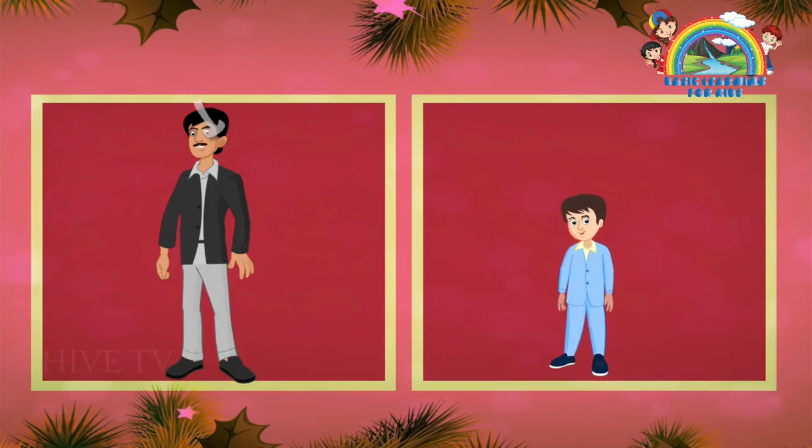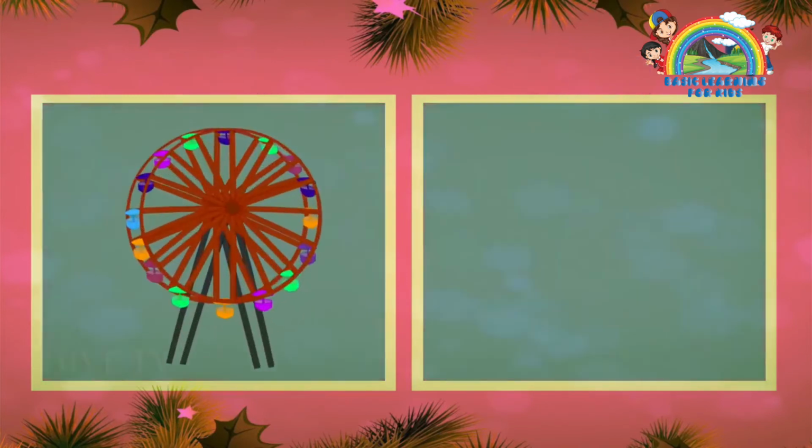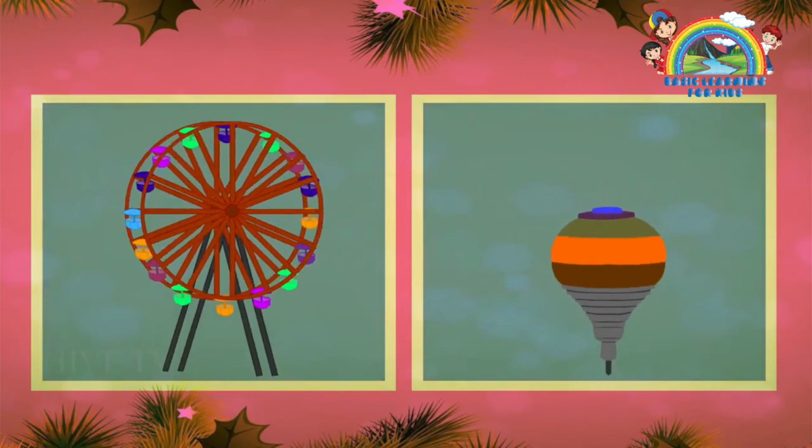Short. Tall. Short. Tall. Short. Tall. Short.